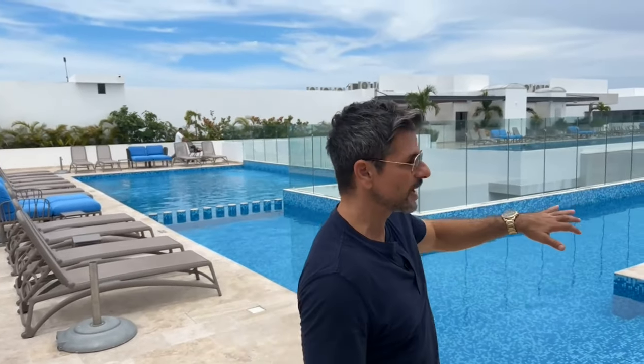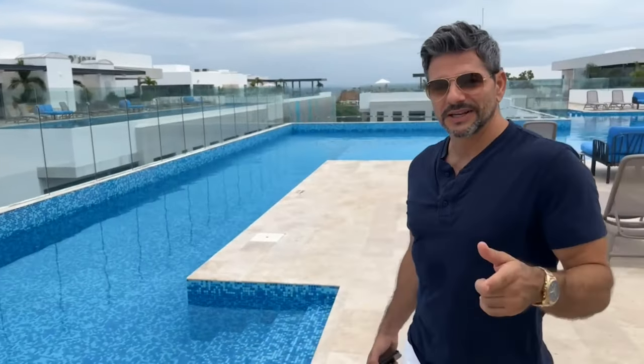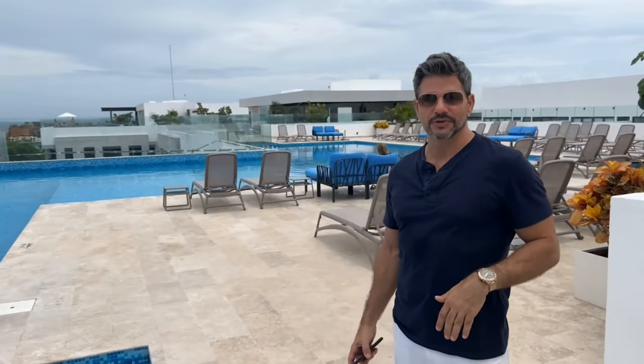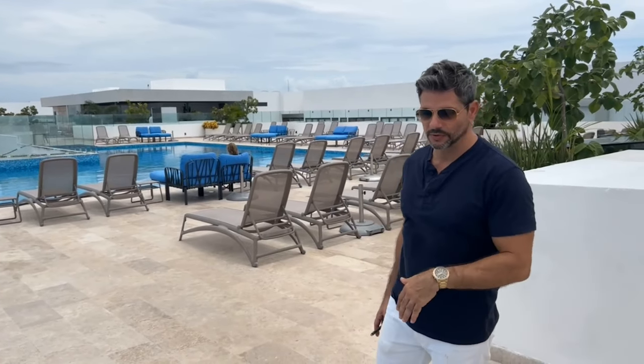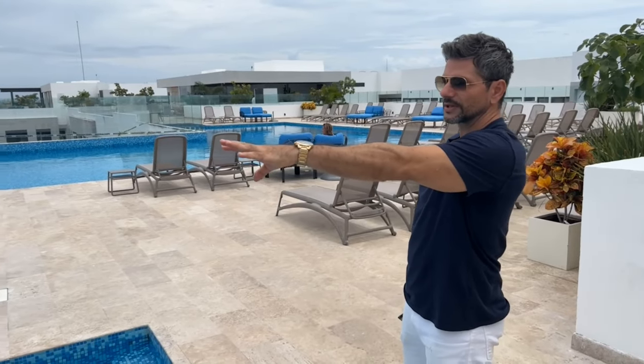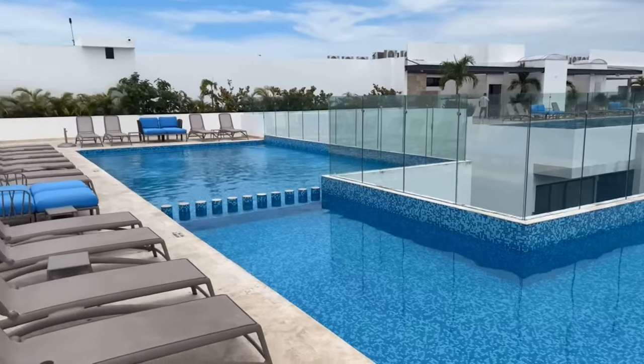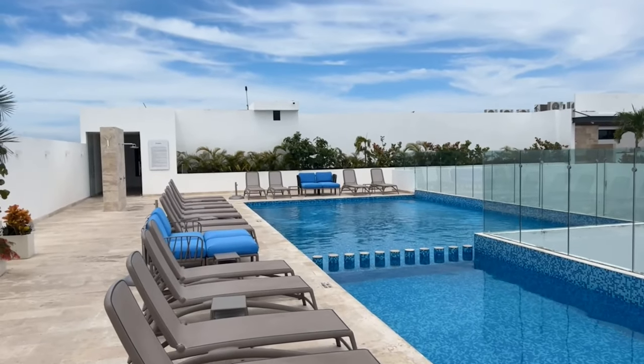And TVs too. All right, so we just finished looking at the gym. Now we're back out on the patio. What's really cool about this rooftop is that each pool has a different temperature. So if you like the pool a little bit warmer, or a little bit cooler, there are different temperatures. This area here is a little bit more shallow, so that would probably be a good area for kids to play together, and parents don't really need to worry.